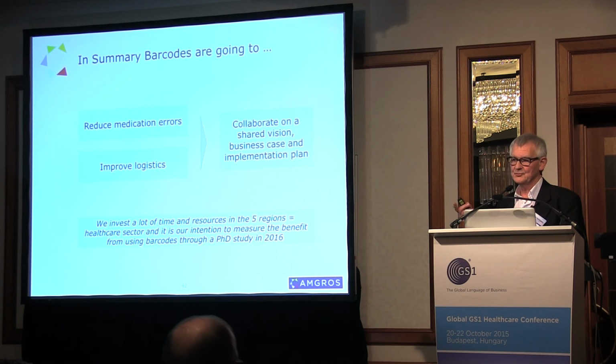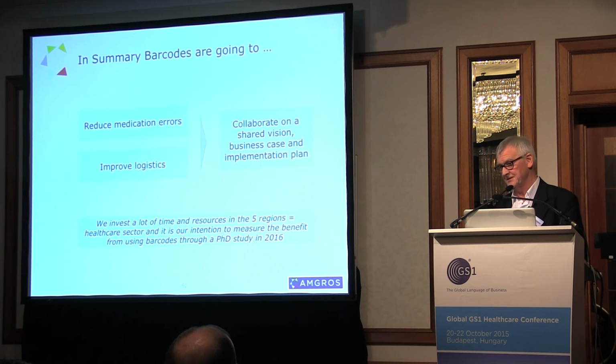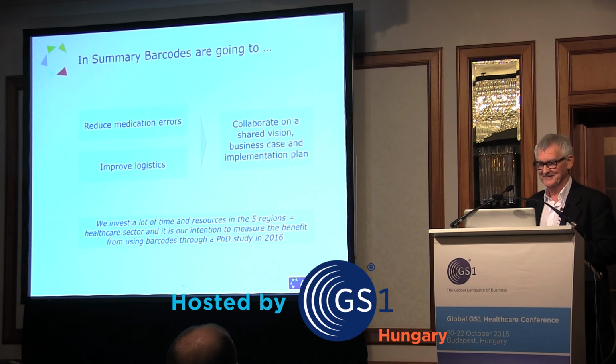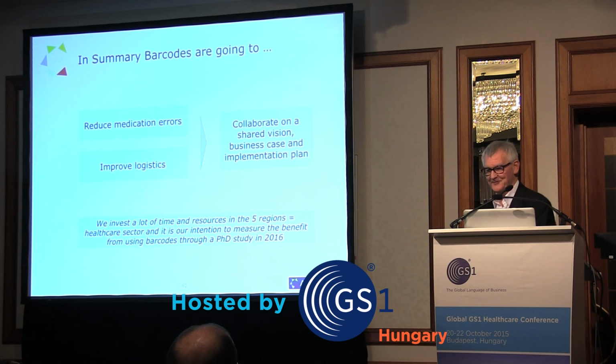Thank you. One more thing: we also have a lot to do with serialization, the 2D data matrix barcode and what is in it, and we look forward to seeing what the industry comes up with, because serialization is an industry-driven project. We like that they themselves are pushing this, so that we are going to have more barcodes.